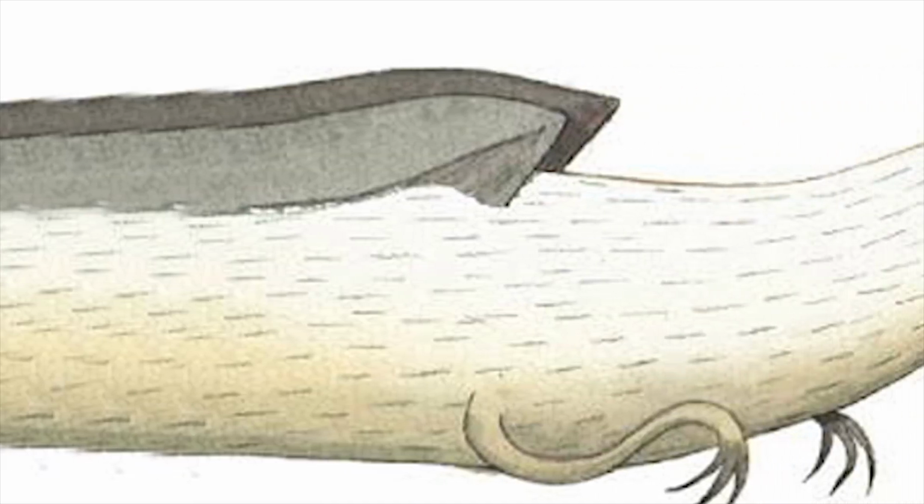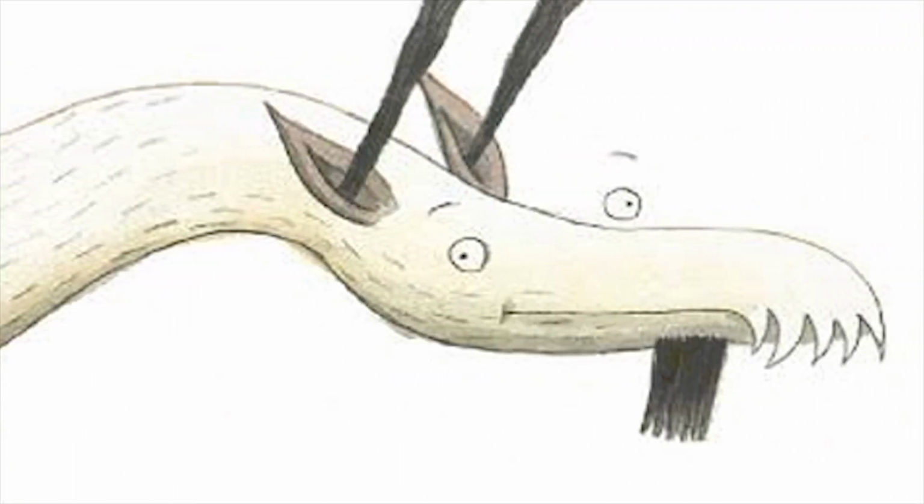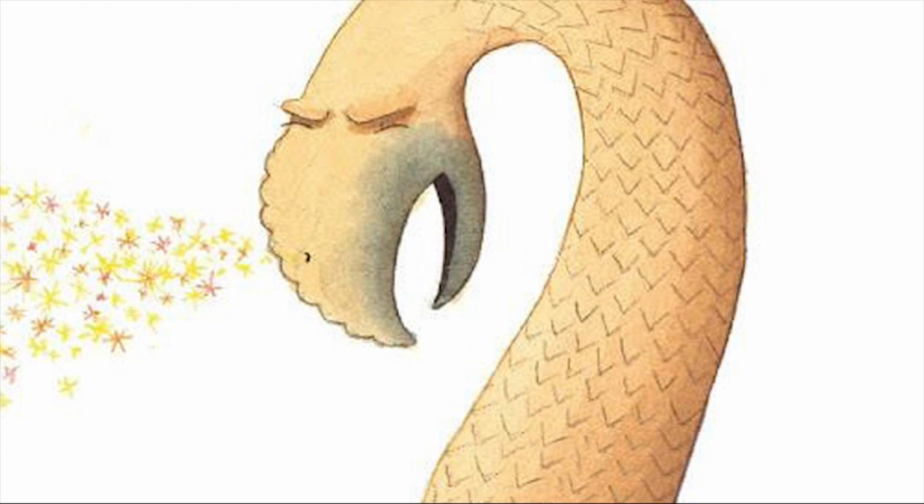Why do dragons hate spicy salsa? Well, just one drop of hot sauce makes a dragon's ears smoke. Just one single speck of hot pepper makes a dragon snort sparks. Spicy salsa gives dragons the tummy troubles. And when dragons get the tummy troubles, oh boy.